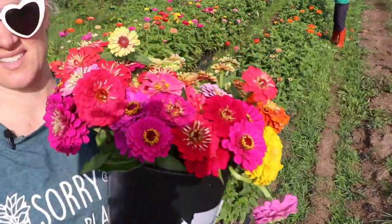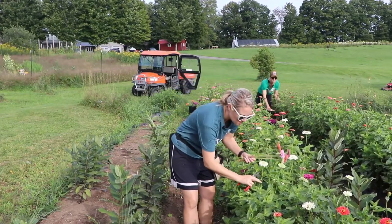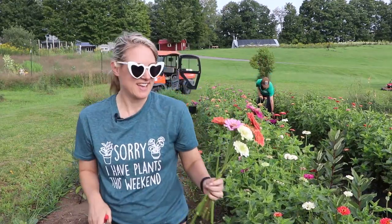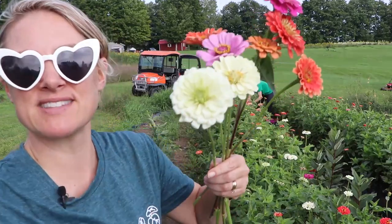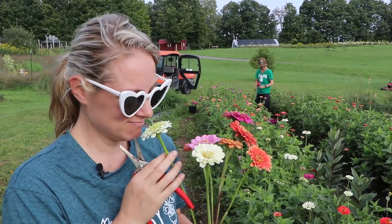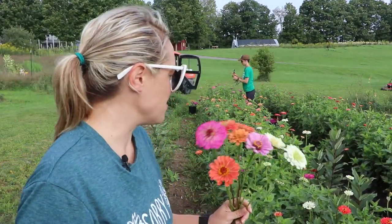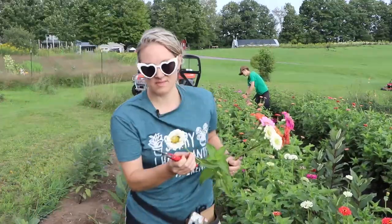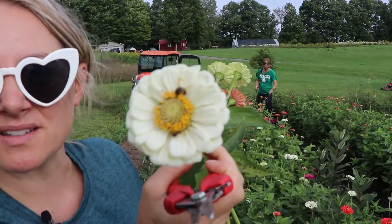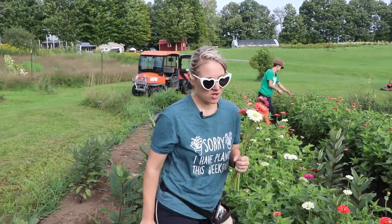Go into the truck. Every year I say I'm gonna stop growing white zinnias. And then every year I get the most perfect white zinnia, and I change my mind. They just brown rather quickly in the middle, as do the green ones. But these ones are beautiful. This is what I mean about browning in the middle. Don't mind the sleeping bee. Thank you, white zinnia. Thank you.